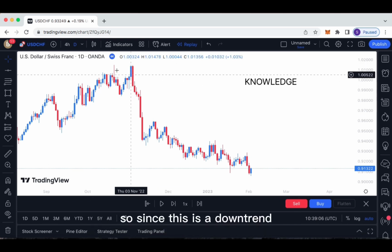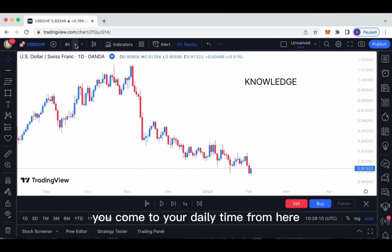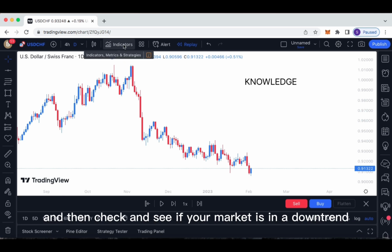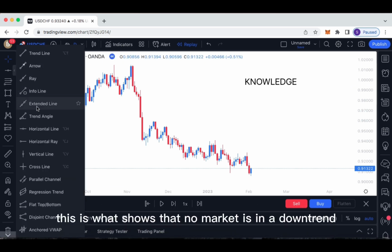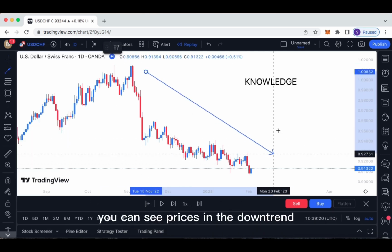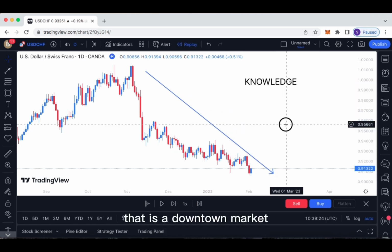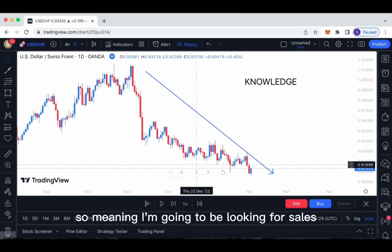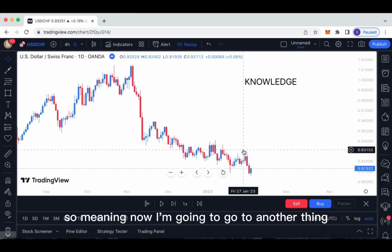Since this is a downtrend, how do you say that the market is in a downtrend? You come to your daily timeframe from here and check to see if your market is in a downtrend. You can see this is what shows that my market is in a downtrend. When I draw my arrow, you can see price is in a downtrend, just like this. So meaning I'm going to be looking for sells only in the market. Now I'm going to move on to another thing.